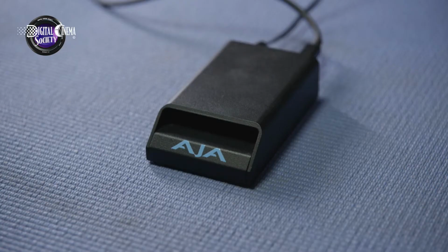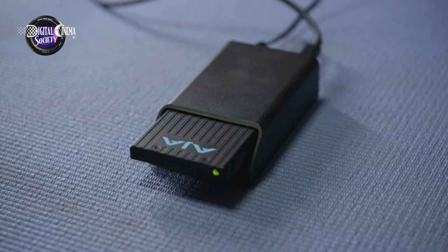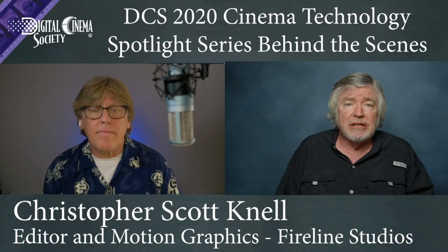The AJA Pack solid-state drives and the Thunderbolt dock are extremely fast, and I was able to quickly download everything to my OWC Thunder Bay RAID. I then uploaded my proxies to the Frame.io server, and that's where our editor, Christopher Scott Nell, took over.